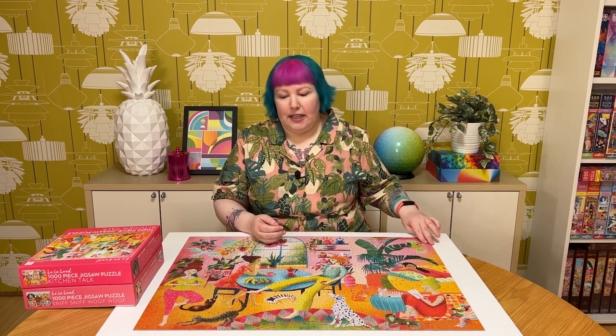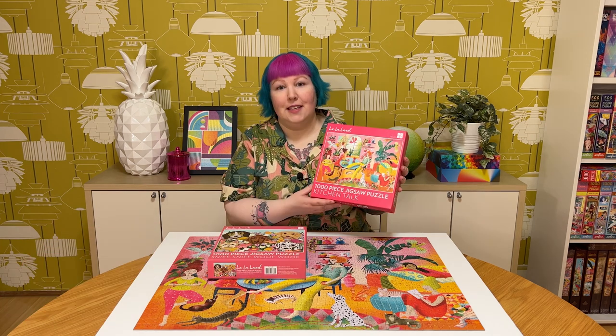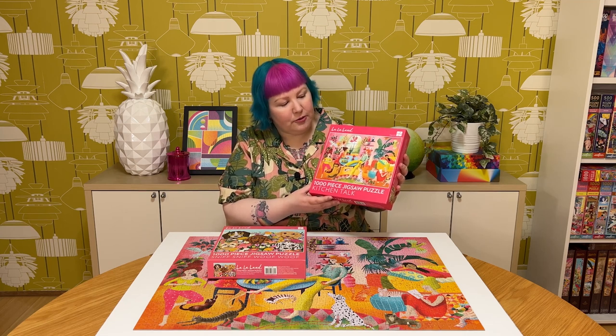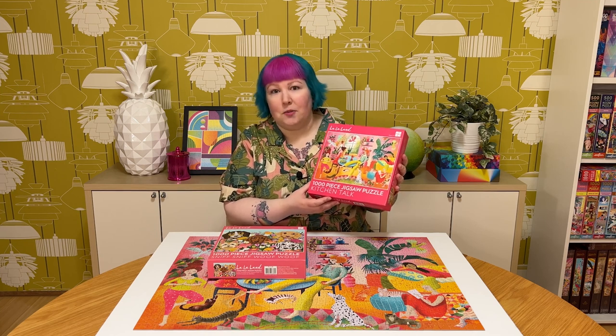So overall, a really fun and great quality puzzle. So I really enjoyed doing the Kitchen Talk puzzle. I really love the artwork. It's so colorful and whimsical and was just a delight to piece together. And I really enjoyed the quality as well.